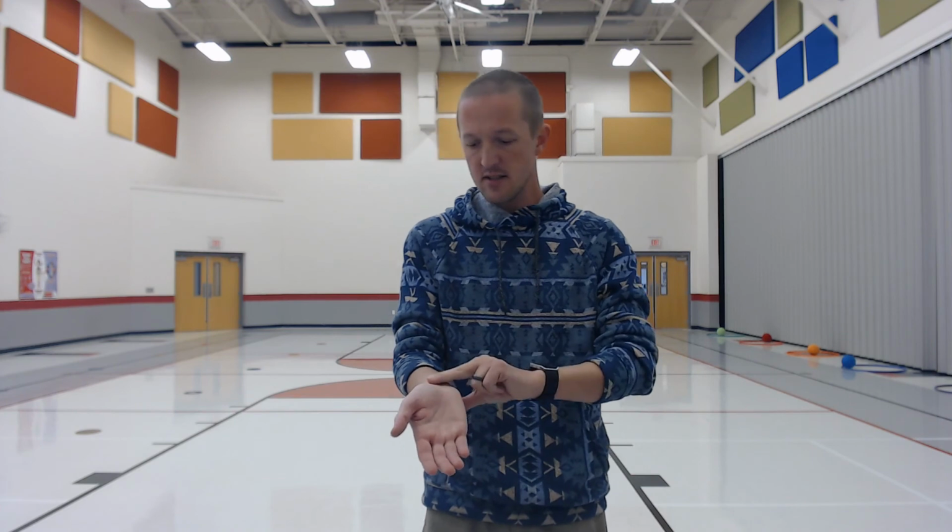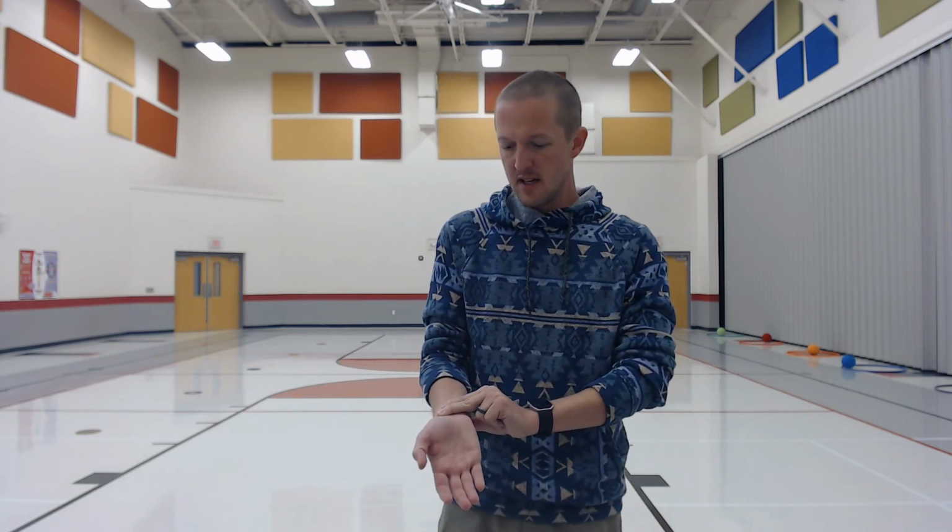I'll put a minute up on the clock for this to help you out, all right? So you're not having to count for 60 seconds and it messes up your count here. But you can check your heart rate in 2 ways, all right? The first one, you take these 2 fingers, and you're gonna find a spot right underneath your thumb here, okay? And you're gonna feel that beat.